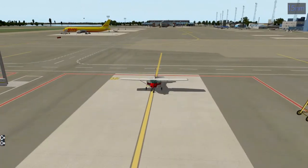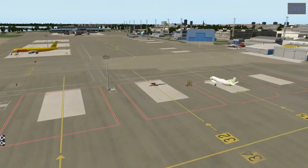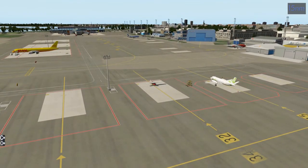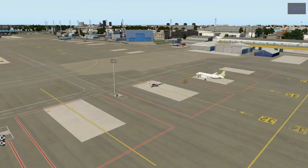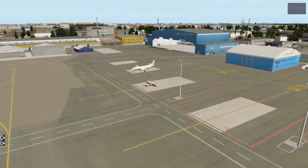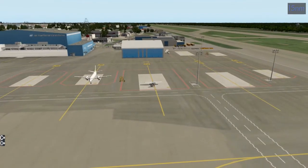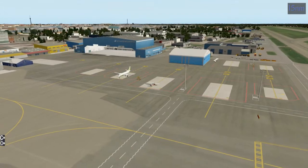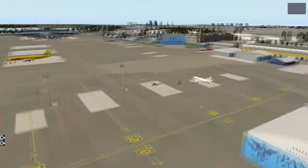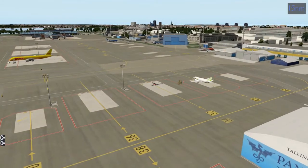We kind of had a 2-for-1 here. We got to check out this Payware scenery of Tallinn, Estonia, and we got to talk about Estonia pianos. Talk about bringing in different interests into one place. That's kind of funny. This airport itself, though, this is awesome. Like I said, most people who would buy this would get it for the airport, obviously, not so much for the surrounding area.